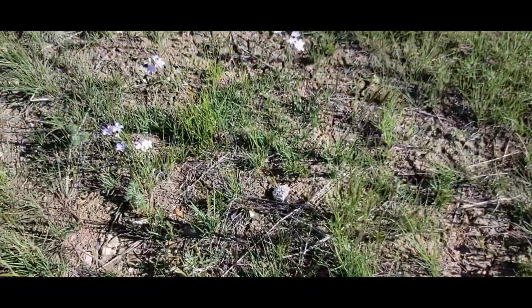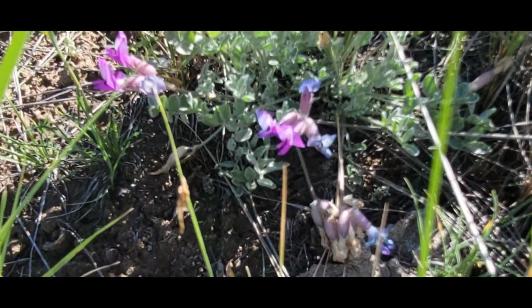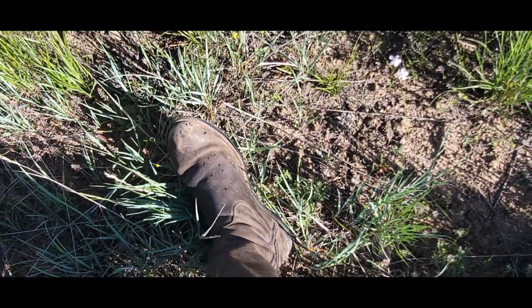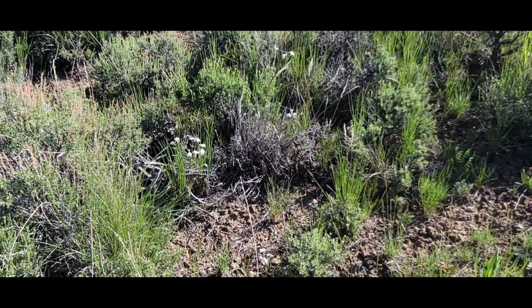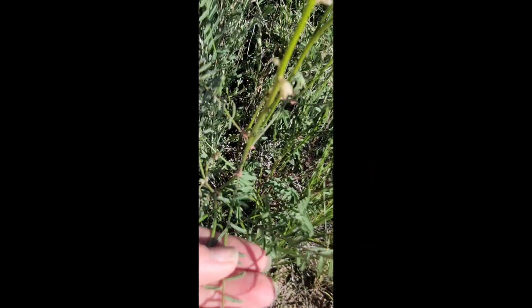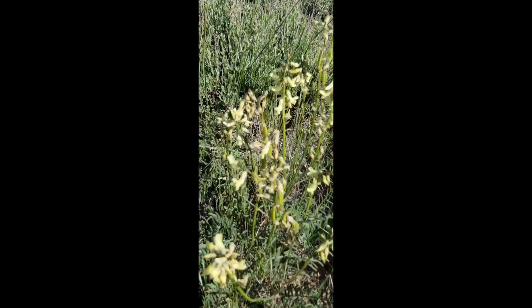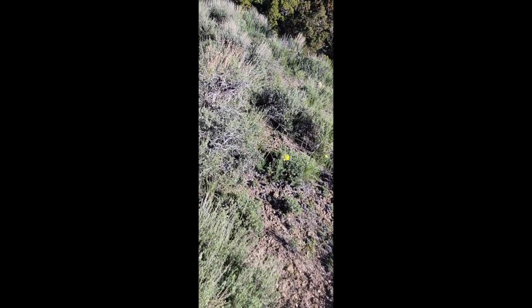So here we got quite a lot. Just to let you know, I am prepared. I wore my snake boots, my leather boots, because there are rattlesnakes up in here. All right, so these are coming out from this fern. They look kind of like a yarrow. There are a lot of prickly pear cactus up here, believe it or not. This is a high desert mountain area.